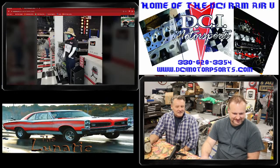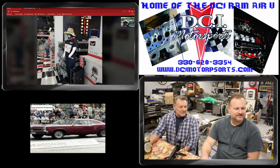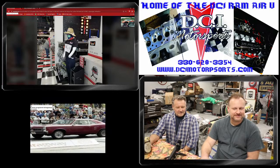Let's see if we can find him here. I shared it with my son. It should be in your messages. Yeah, so that red car, that's my old 67. My 67. Okay.